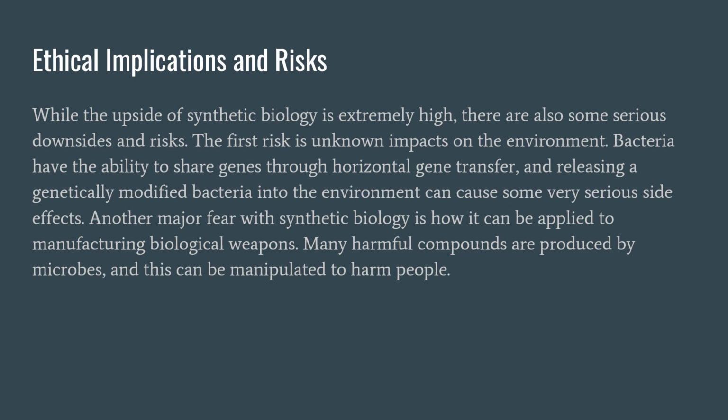Another major fear with synthetic biology is how it can be applied to manufacturing biological weapons. While the thought that all humans will use this technology for the good of our species is a good thought, there are people out there who tend to use these types of things in a negative way. And synthetic biology poses a very, very big risk for biological terrorism.